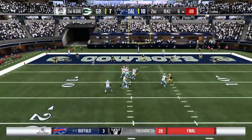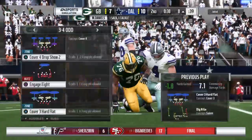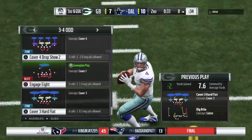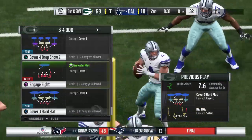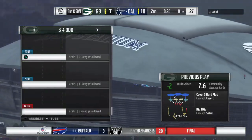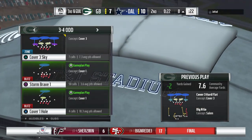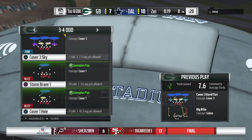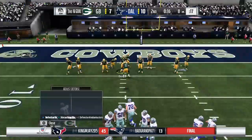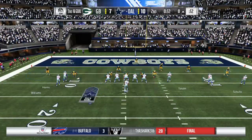Second and goal from the 6 this time. Out of the gun. Here's Prescott. Under pressure now, and he's going to go down. Sacked back around the 8. Mike Daniels able to drop him for a loss of a couple. They need to reverse the trend. The last 2 plays have gone backwards. Now it's third and goal.